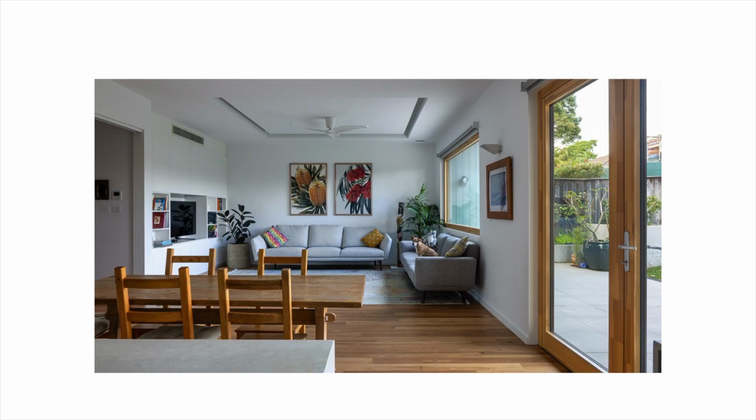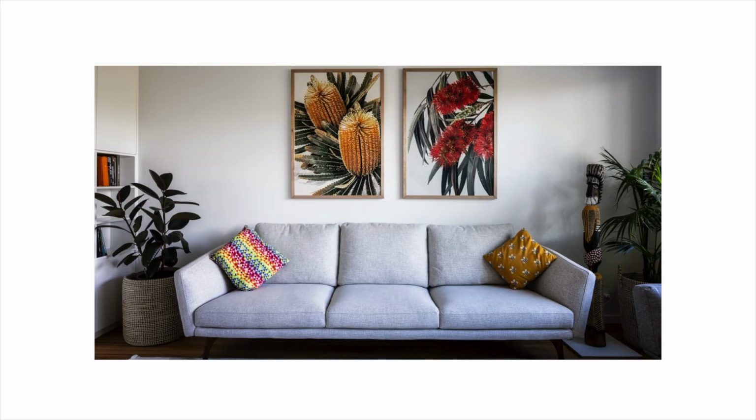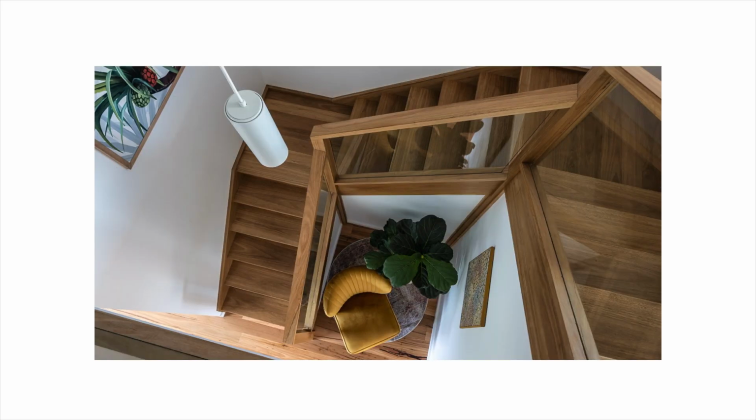Nice big windows. These came from Poland. We couldn't get them manufactured locally. They're actually the first thing we bought with our own money. Before we got any loans or mortgages, we had to buy the windows so they could be made and shipped over. So we committed to that. And I was like, if this doesn't work out, we're going to have a shipping container full of windows.